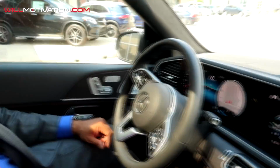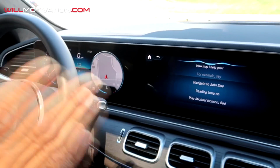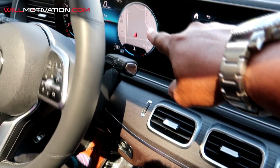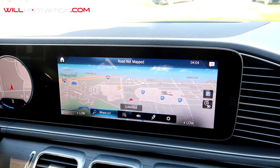Also, this is a 2020 GLE, newly revamped, total new system, total new vehicle. First SUV touchscreen from Mercedes Benz ever. So this is a touchscreen, 10.25 each side. Oh, look at that. Look at the screen. You got the navigation in there highlighted. Over here, you touch it right here.